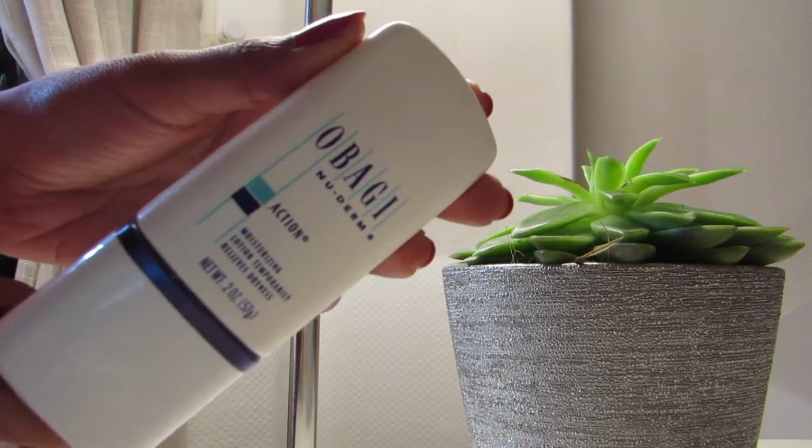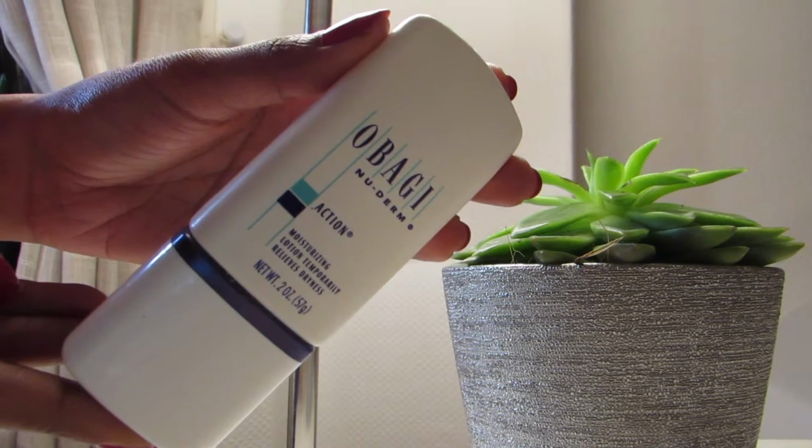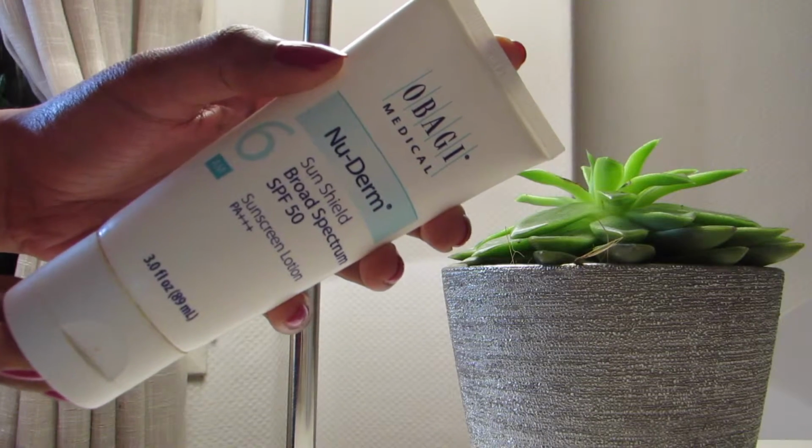This is the moisturizer from the Nu-Derm system again, and it is called Action Moisturizing Lotion Temporarily Relieves Dryness. I guess, yeah, it is very moisturizing, but then again, it was not as soothing. If your skin is really irritated and you use this, it kind of burns. So I didn't really like that at all, even from the beginning. And then this was the sunscreen that went with the whole range. It's the Nu-Derm Sun Shield Broad Spectrum SPF 50.